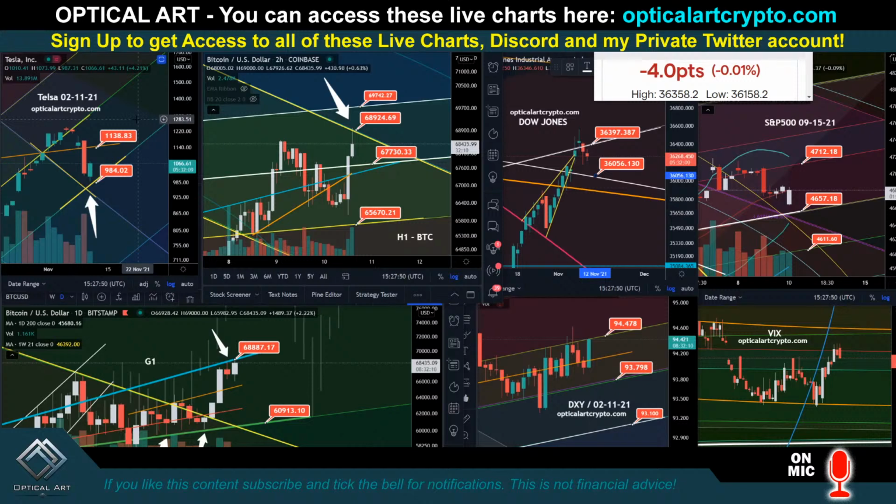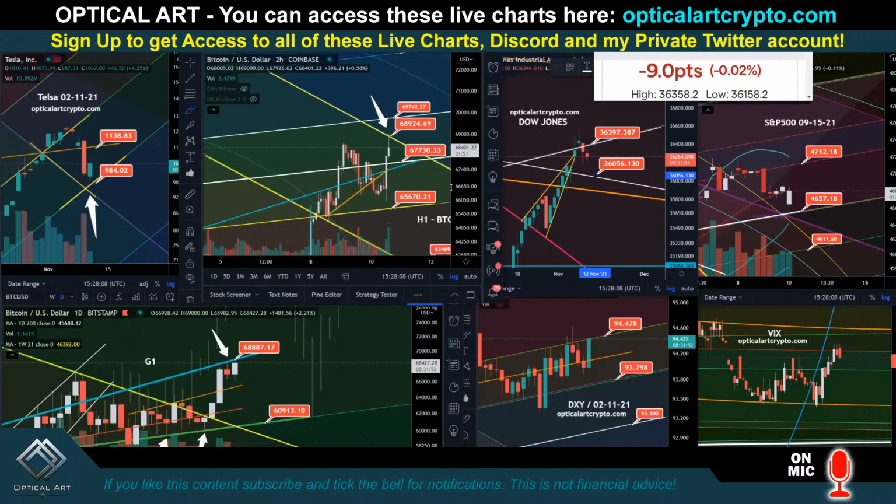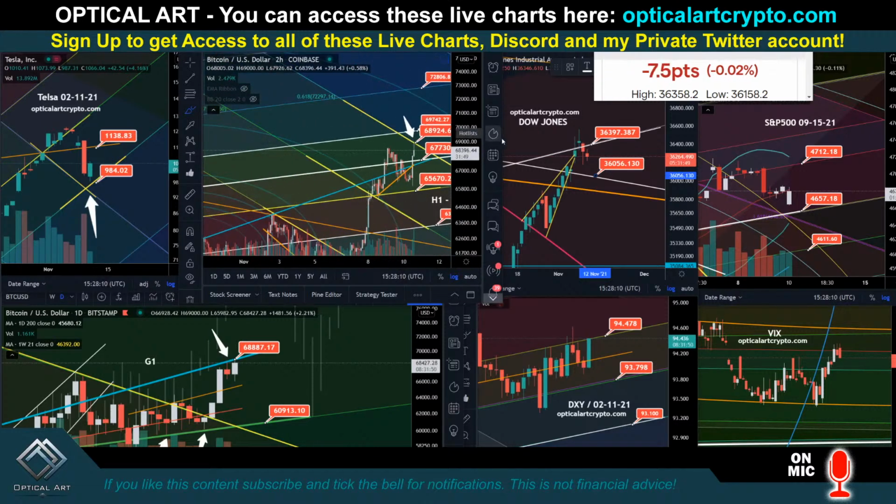The reason I use fib channels is because when I find these trend lines that price has been respecting, I can project out. That's how I found this right here. That's how I found this target. That's how I knew this is a point to short. This line has been here way before price ever got to it. I mean, you have to understand this chart right here.